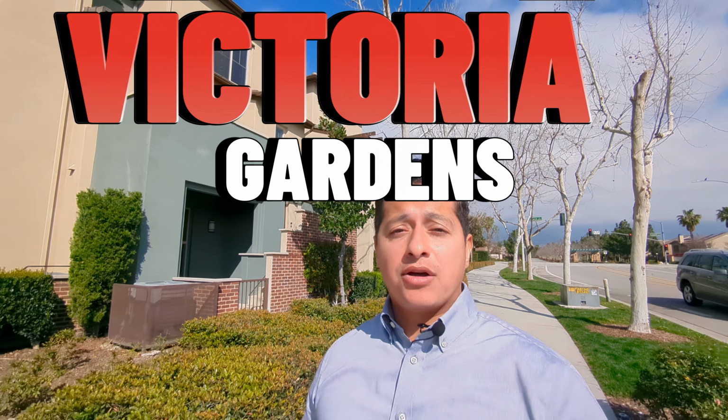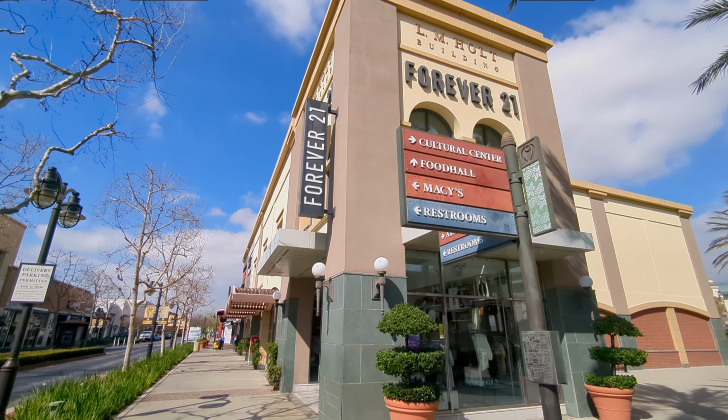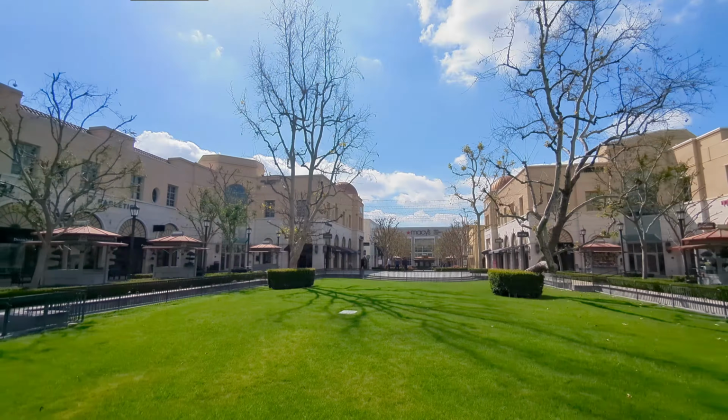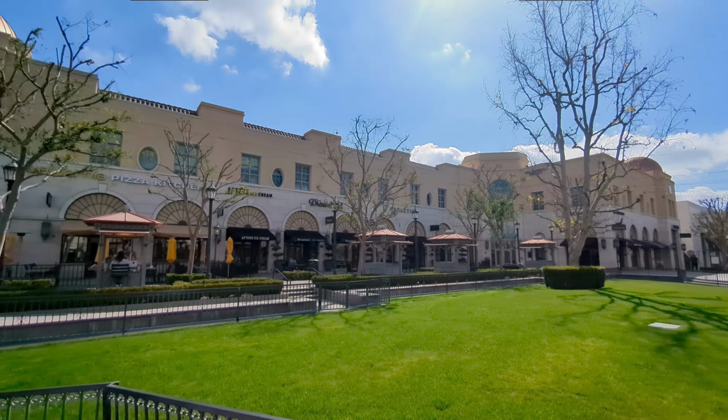And that's where I'm at right now. So behind me are some townhomes that are for sale right across the street from Victoria Gardens. What is Victoria Gardens? It has a bunch of outdoor restaurants. You can sit down, have your food, your drinks. They have events like farmer markets, and it is walking distance.